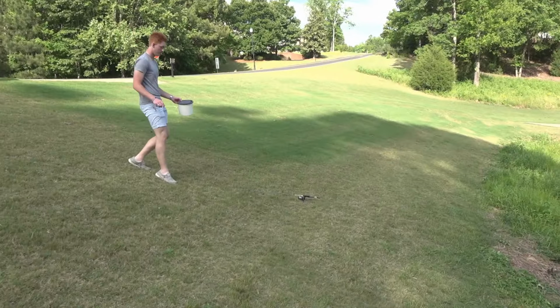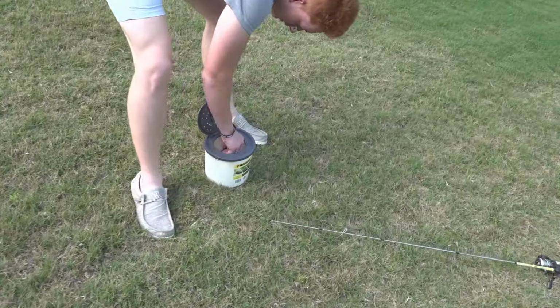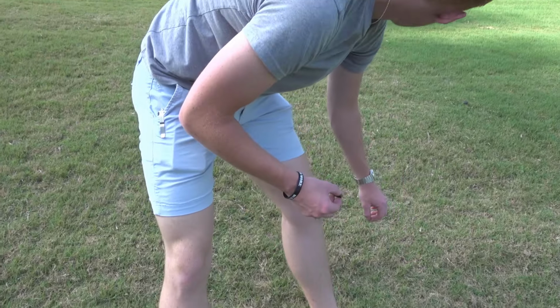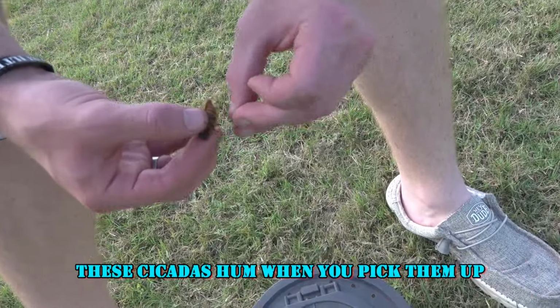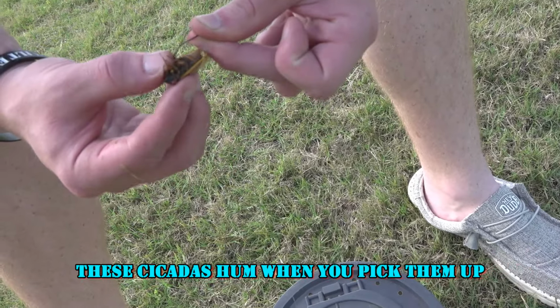About that. We're doing it, guys. Fishing with nature's bait, cicadas. All right, we'll see how he rigs this up real quick. How Addy rigs the cicada onto the hook. Let's see. Okay, there he goes. There it is. Thank you, cicada.